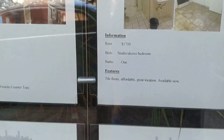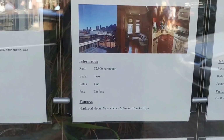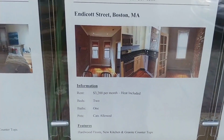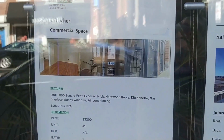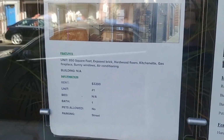So I wanted to give you an idea. I don't know, it depends where you're from as to what you think of some of these. Here's a 2-bedroom, 1-bath place, no pets, $2,900 a month. Most of these are on the north end, right where I'm walking through. They're $3,200 a month, $2,800 a month. We have a 3-bedroom house, and it costs us a lot less than that.